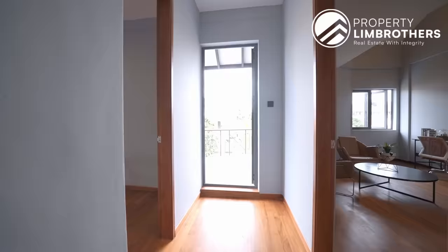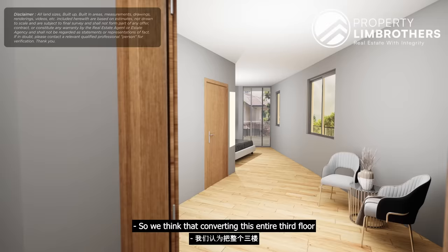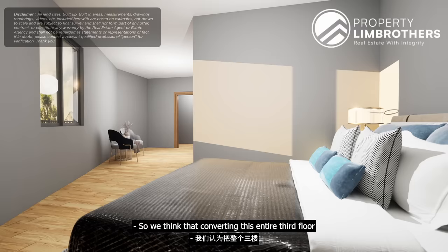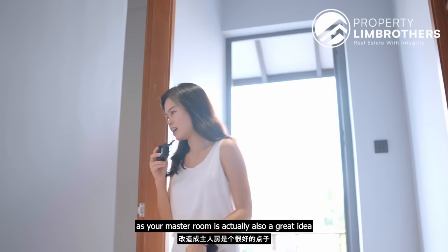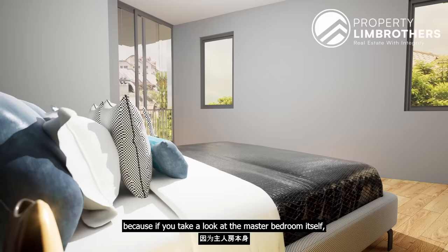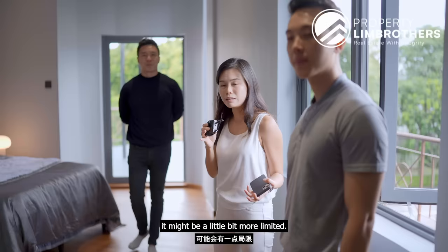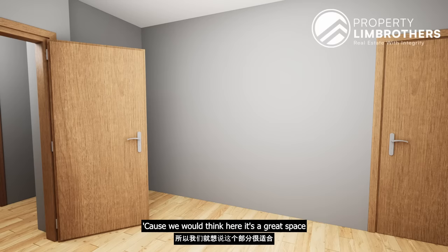So Joanne, why do you recommend level 3 to be the master room? So you think that converting this entire third floor as your master room is actually a great idea, because if you take a look at the master bedroom itself, you do get an opening to the balcony, but that will mean that for your work from home or your work desk area, it might be a little bit more limited, because we would think here is a great space to flank out your full wardrobe.